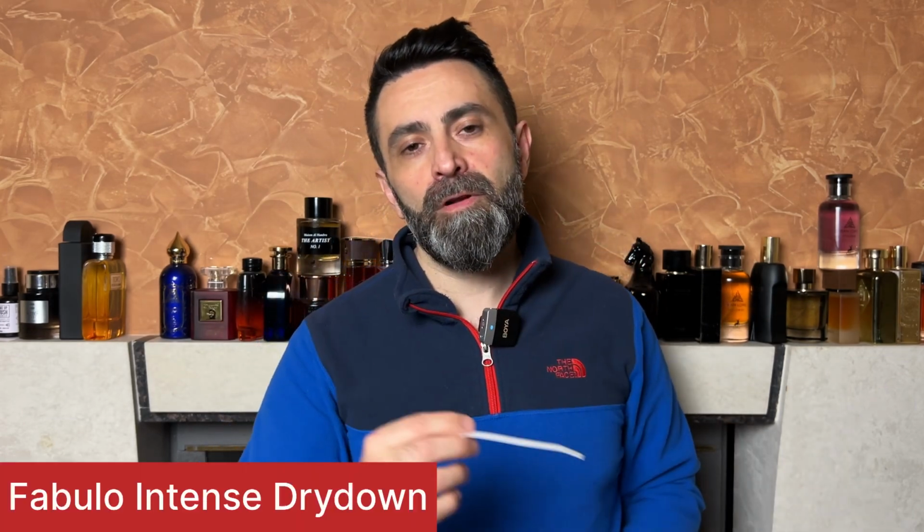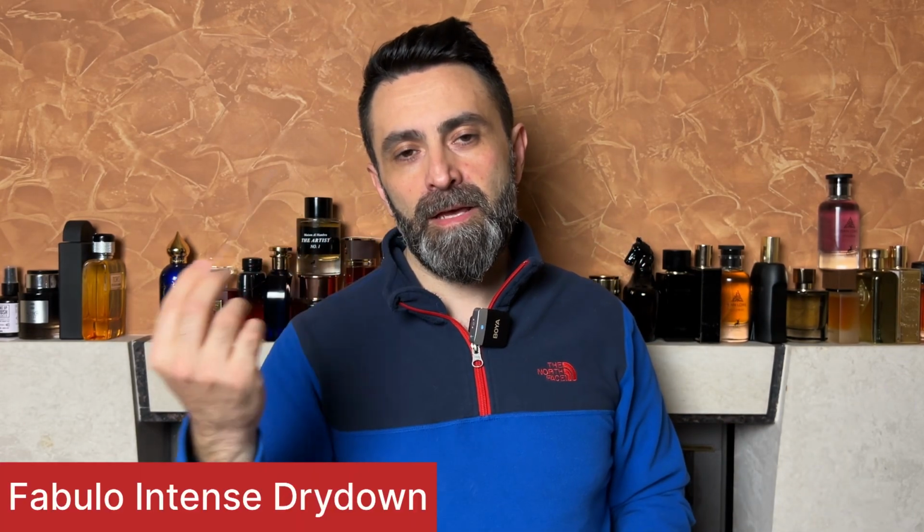The next one, of course, is Fabulo Intense. Again, like with Afro Leather, I was checking this fragrance every few minutes. And about 5 minutes after the initial spray of this one, the bitter almond was so strong that this gave me vibes of something like Parfum de Marly's Pegasus. For about, I don't know, maybe 15 to 20 minutes, this was smelling pretty similar to Pegasus.